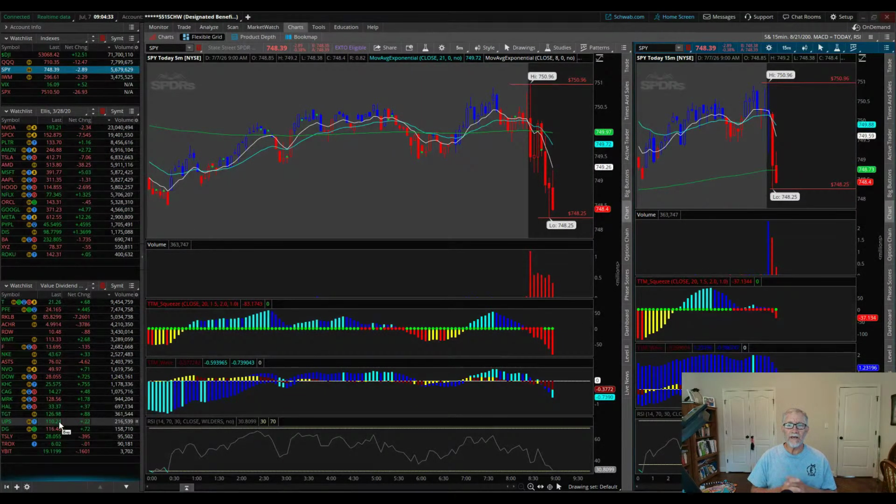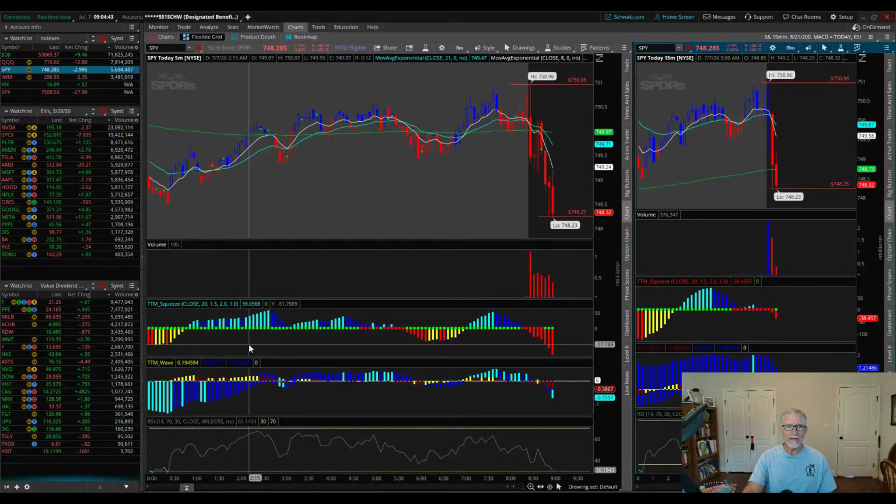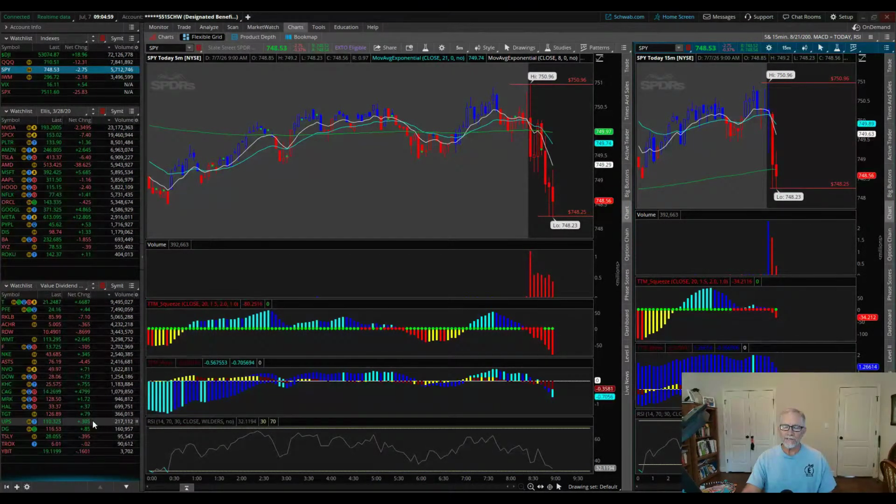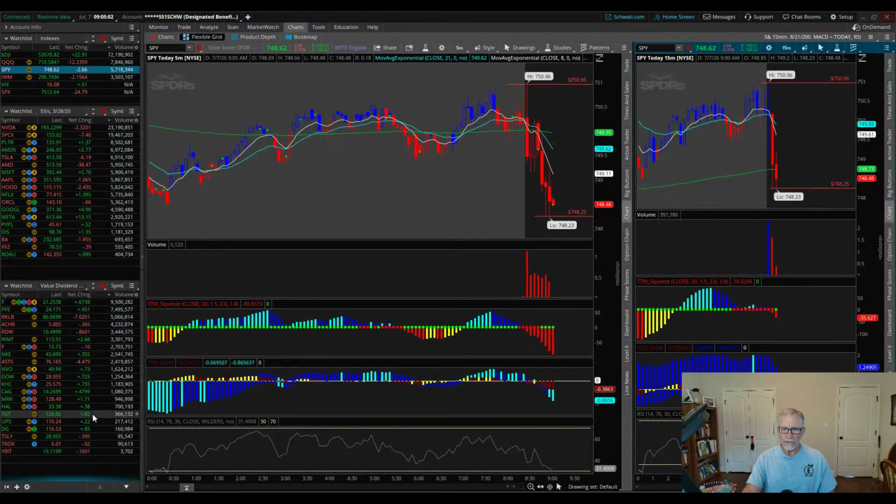Does it work every time? No, it does not. And we just broke below that. Look at my RSI, 29.96. Okay. Now, the next thing I want to do, I would like to see this 5-minute candle close. So we're 6 seconds from that. It'll be 9:05 in just a second. I'd like to see where this candle closes. You can see we only had a millisecond to place an order. You got to have more time than that.